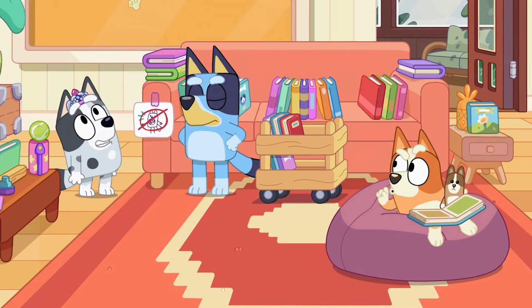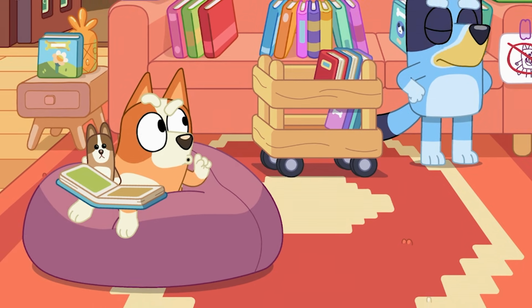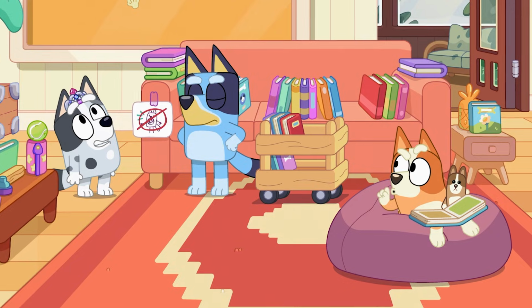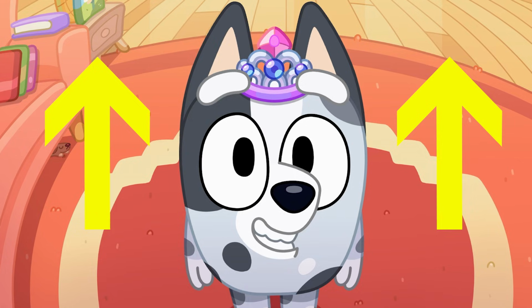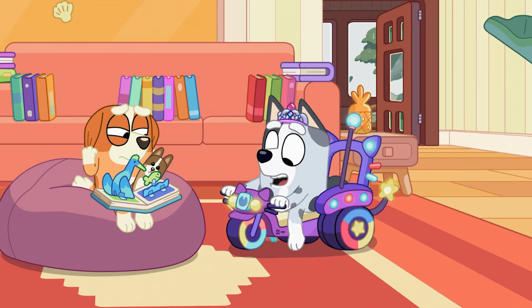You might think Bingo left the scene, but as we can see in subsequent shots, she stayed there the entire time. Bingo and the beanbag are clearly visible on top of the carpet, and the entire carpet can be seen in the background of the photo. But somehow, both Bingo and the beanbag are nowhere to be found. This is definitely one of the more noticeable animation errors in the series.